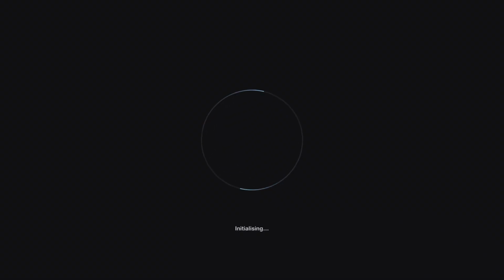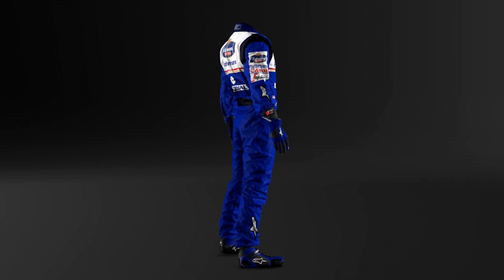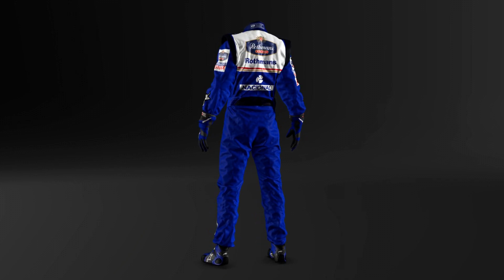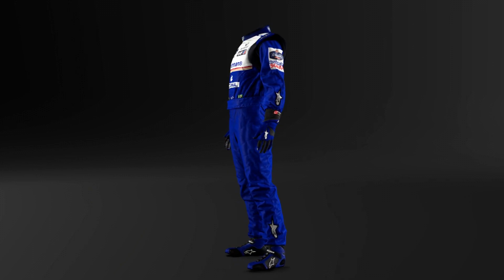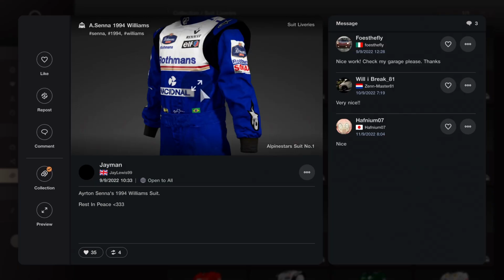We've got the Senna Williams one here. I mean, he only had 3 races, didn't he, with Williams before the tragic ending. But that's a great looking suit. Again, another situation of what if for Ayrton. A lot of people are gonna want that.